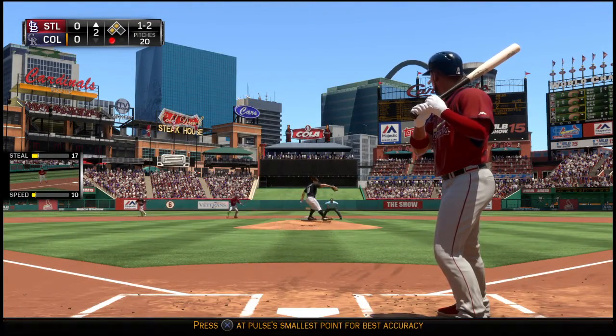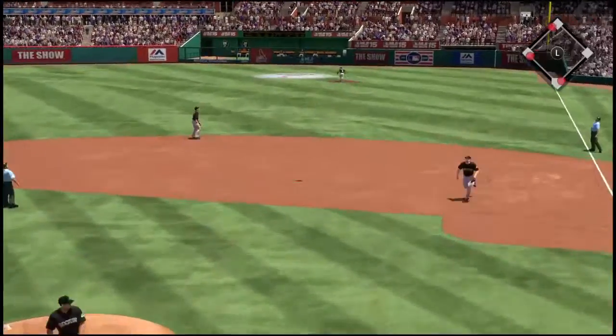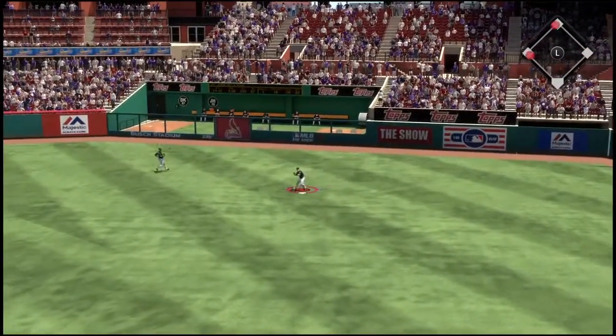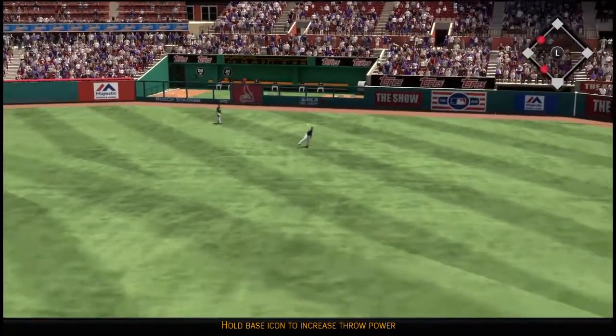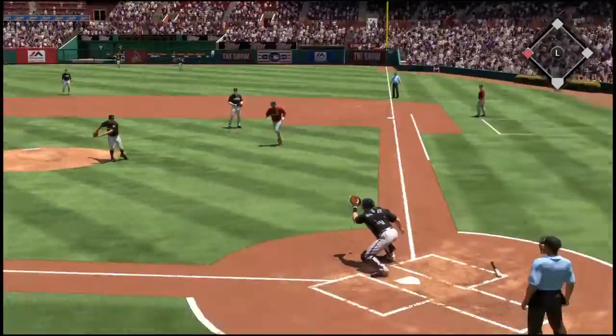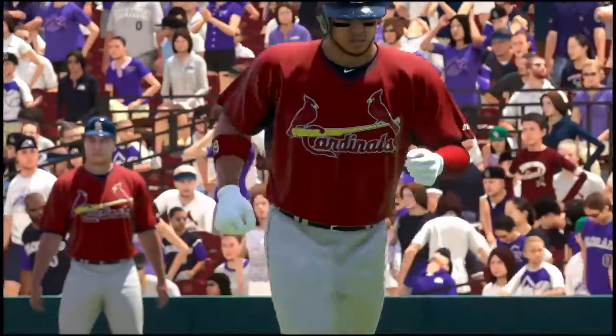A big pitch here, 1-2. Now he turns on a fastball here and sends it to deep right field. Catch is made. Here comes the runner from third. And he will score on the sacrifice fly as he's in with our first tally of the ball game.